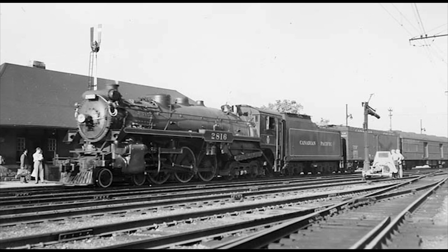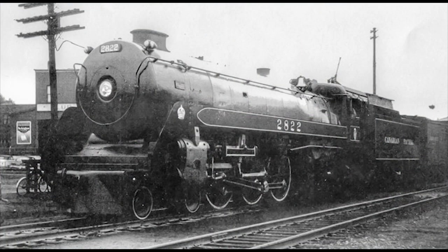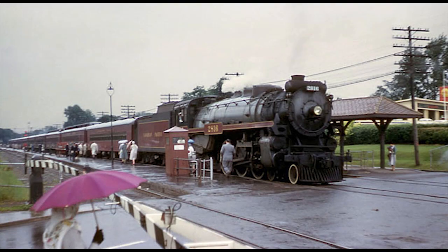At one point during its time in service, the engine wore a pair of large elephant ear smoke deflectors along with a few other members of its class. At some other point, it had also swapped its tender with that of H-1C class number 2822, which it still carries to this day. The engine's last assignment was operating a commuter train between Montreal and Rigaud, Quebec, before being retired from active service on May 28, 1960, having traveled more than 2 million miles.